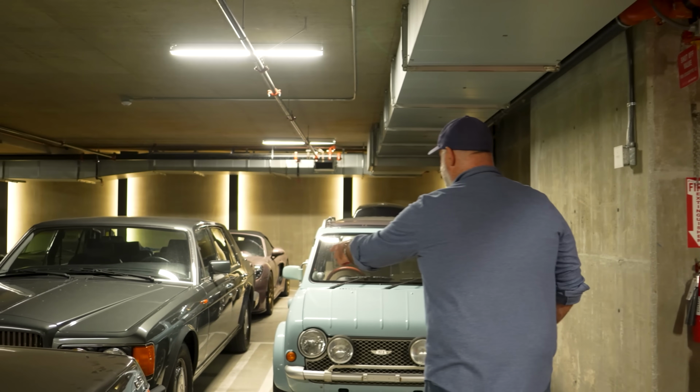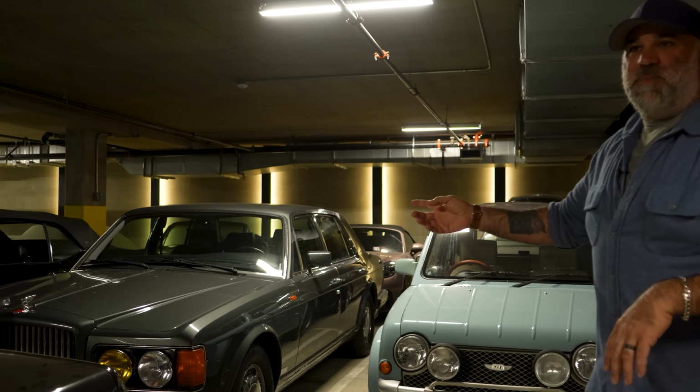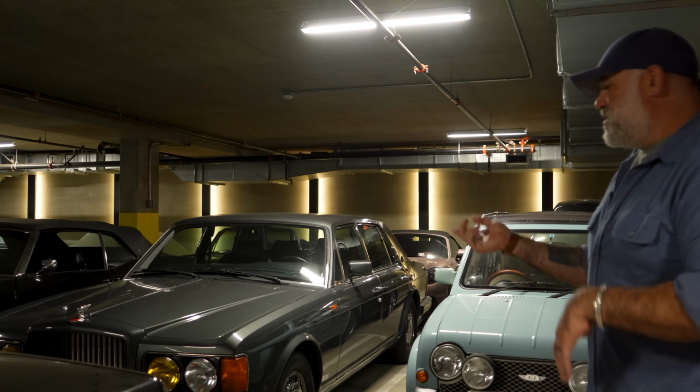So this is my Bentley Turbo R. That is my daily driver. Although I'm driving a press car right now.